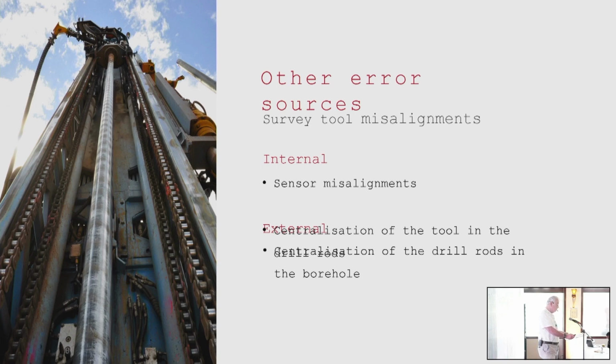This is reduced by using good centralization and low survey tool mass. And finally, centralization of drill rods in the borehole. This is not easily removed.